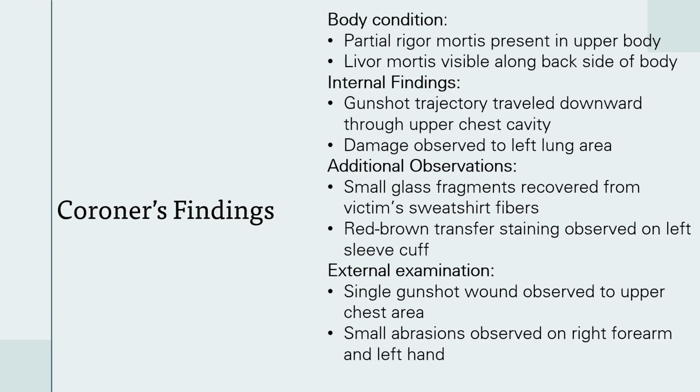Additional observations were small glass fragments recovered from the victim's sweatshirt fibers. There was a red-brown transfer staining observed on the left sleeve cuff. In the external examination, there was a single gunshot wound to the upper chest area, and there were small abrasions observed on the right forearm and left hand.